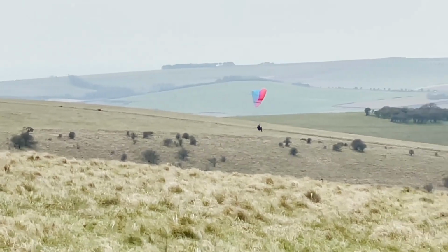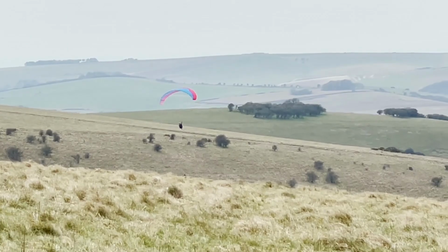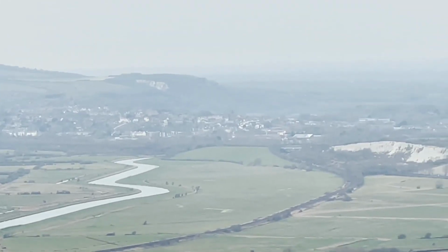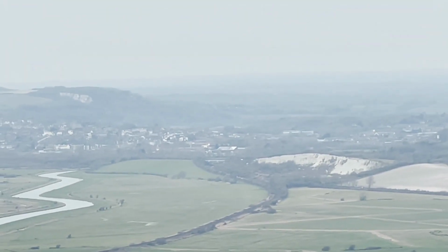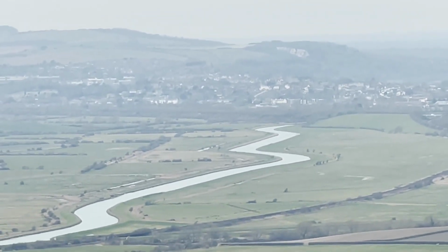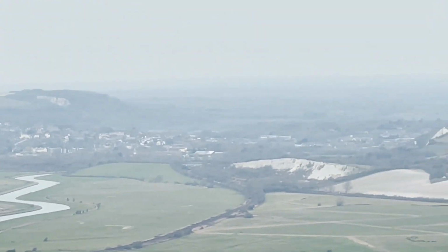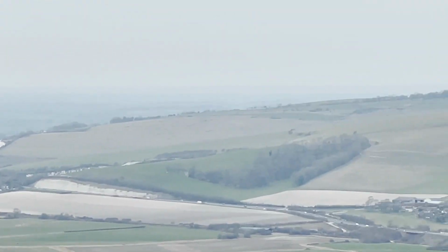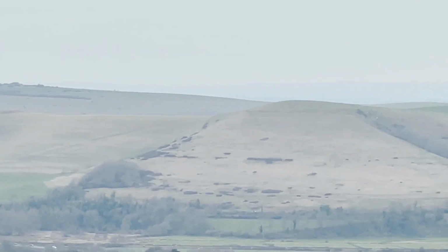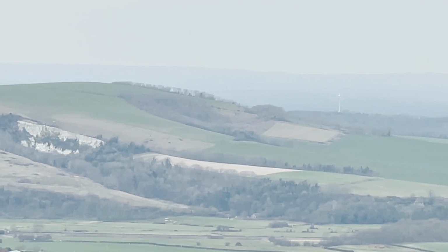There he is, just power gliding along. Must be quite relaxing. Over there, that's Lewis. Don't think we're going to get any sun today at all, in any way whatsoever. So it's all a bit gloomy and a bit hazy in the distance.